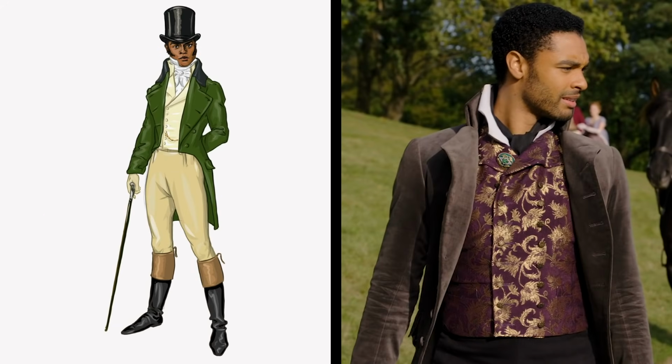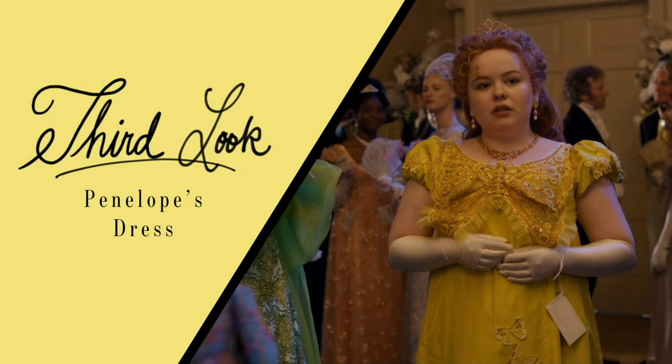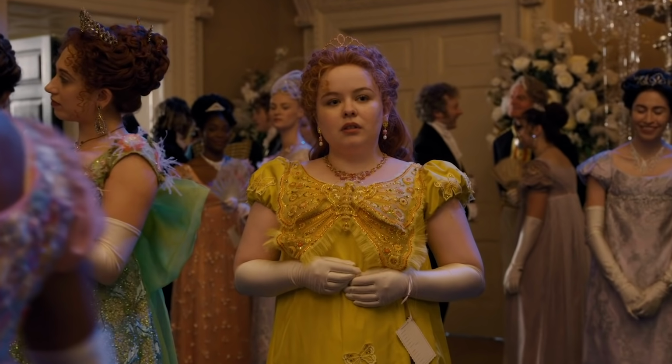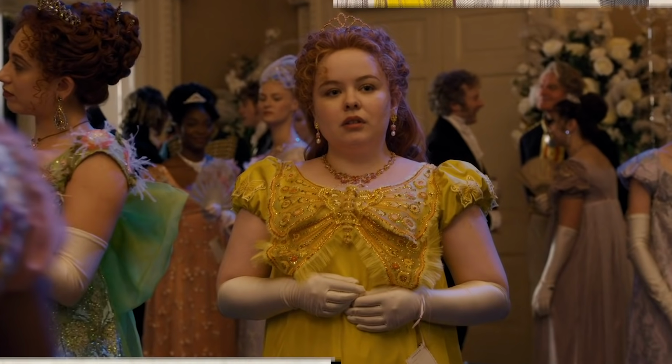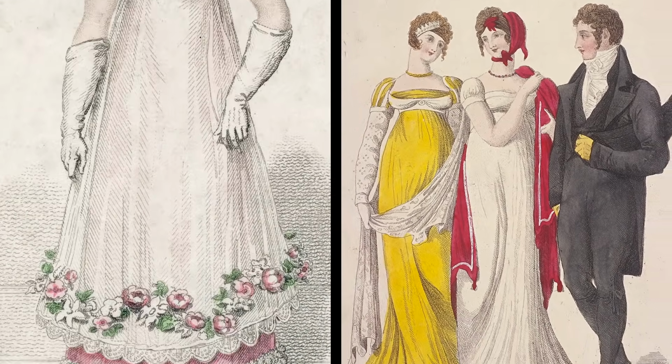So this is what the Duke would have looked like. Next up, let's take a look at Penelope's butterfly dress. This look appears in episode 1, where Penelope wears what was called full dress. This was the most formal version of evening attire and reserved for very special occasions. The Danbury Ball opened the season, and it was Penelope's first ever ball. So this is an instance that would have warranted a young debutante's sartorial finery.